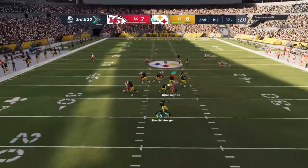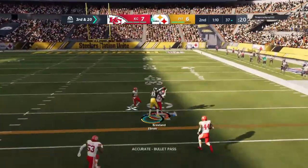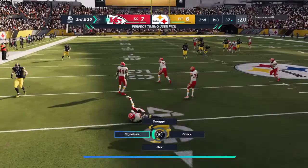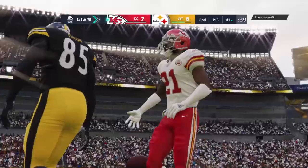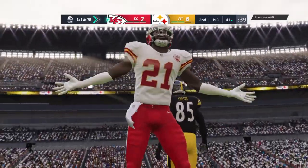Play action. Now Roethlisberger. Into double coverage, and it's intercepted. Picked off by Bashaud Breeland. And they will set up shop at their own 41-yard line.